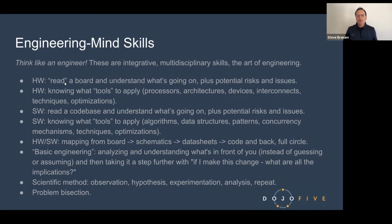And so there's also knowing what tools to apply. So in software tools, the tools that go into building a system, we have algorithms and data structures, various design patterns, understanding concurrency mechanisms, and then, again, techniques and optimizations.